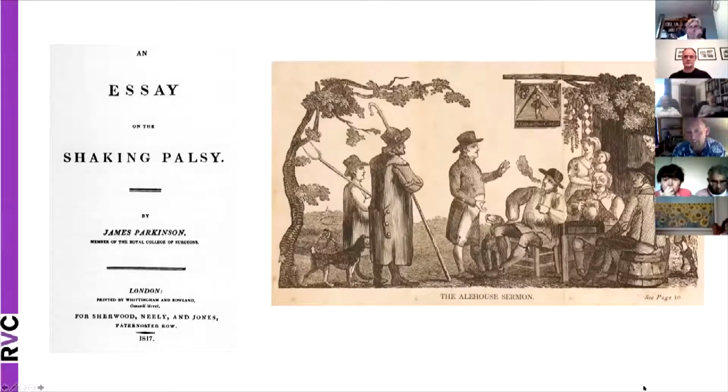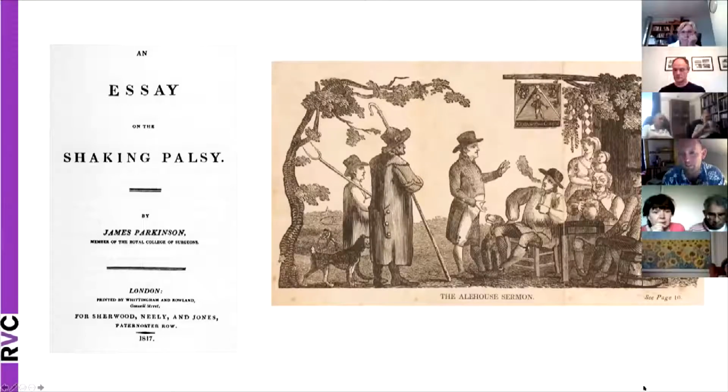But this is an illustration from one of his pamphlets where he was giving a sermon to people at a pub about living a healthy life. So he was kind of like a general practitioner, and actually lived a fascinating life. There's some very interesting stuff on the internet about his life and his description of it. So we've known about Parkinson's for over 200 years now, but actually we've struggled to understand what causes it.